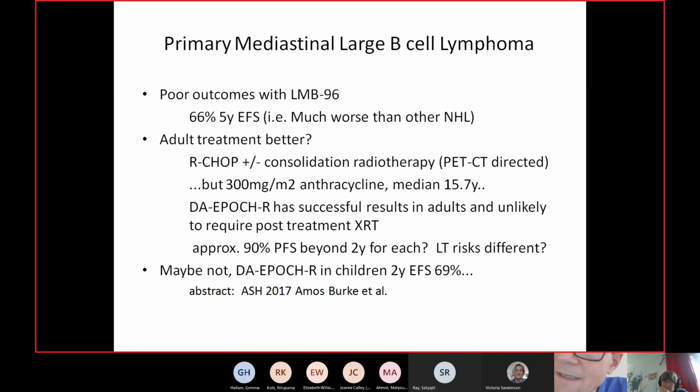Now, in adults, there's a big debate between R-CHOP with consolidation radiotherapy versus dose-adjusted EPOCH-R, which is a bit like CHOP with fractionated doses and etoposide in there as well. Because these 2 protocols are both, some argue, equally effective as each other, and they give maybe as much as 90% progression-free survival, so significantly better than the LMB protocol in younger teenagers. However, CHOP we don't tend to like in children because of the high dose of anthracycline, 300 milligrams per meter squared.